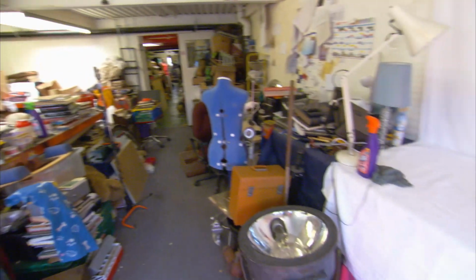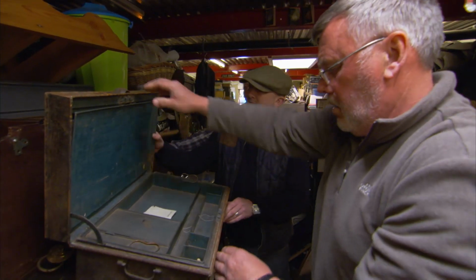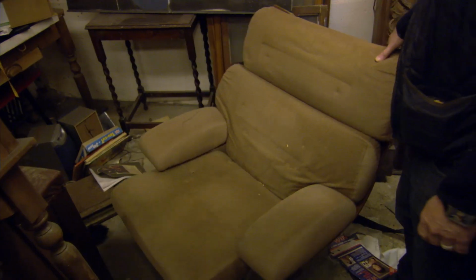At Ray Agace's yard in Prince's Risborough, Drew has been rummaging through piles of bric-a-brac without success. But could this chair turn things around?